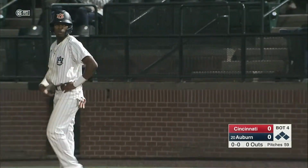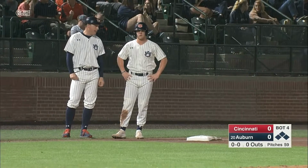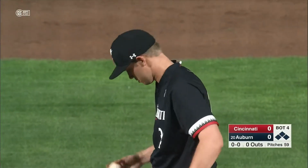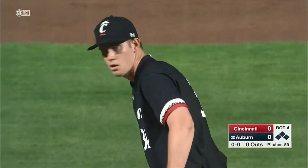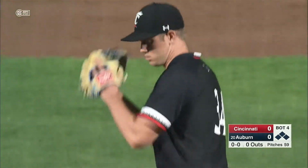And Cason Howell at the plate for Auburn. Here's what the pitching coach just told Kullman. Hey, ground ball back to you. Right back to the catcher at home plate. All right, we go to first base. That's what you're looking for if you're Kullman, a ground ball somewhere in the infield. Give up the run, but get 2 outs.